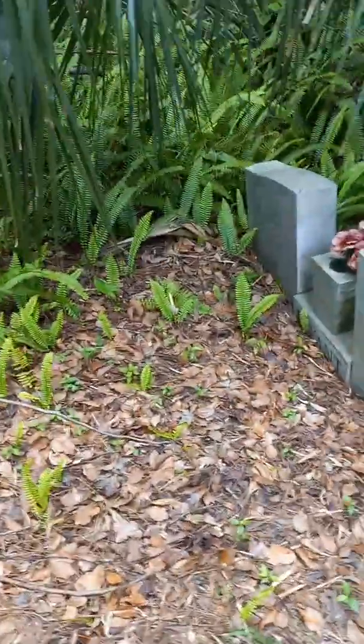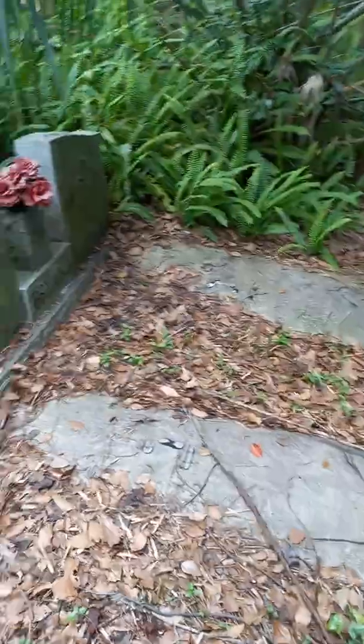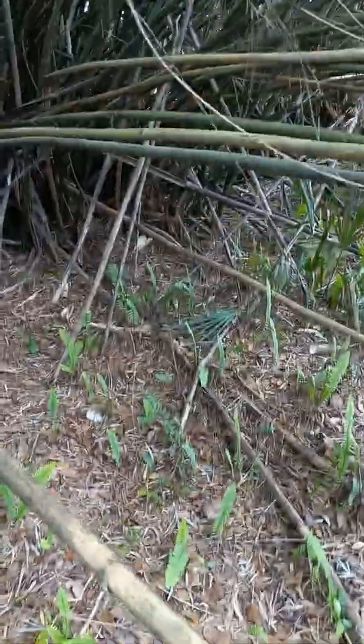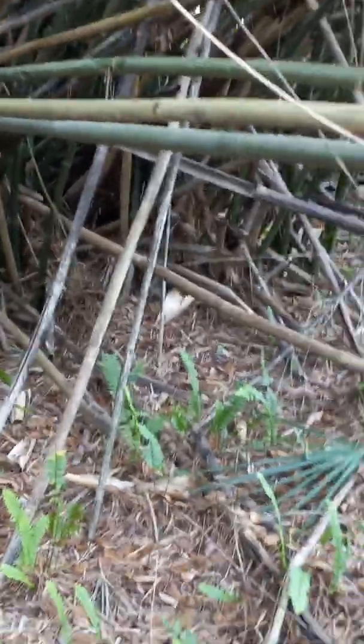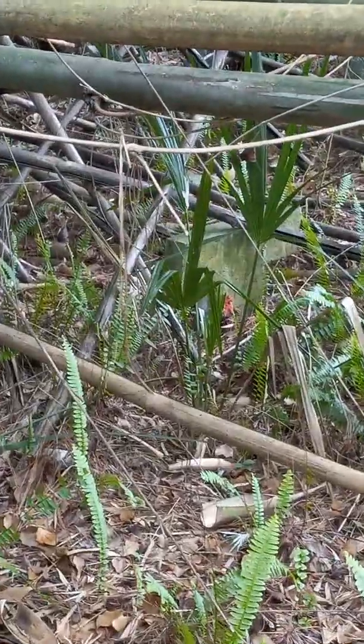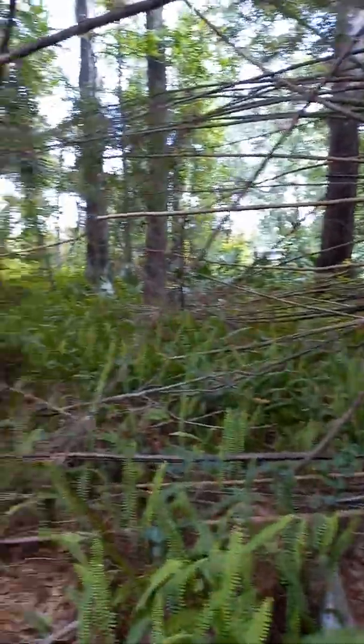Much smaller. There's two people, 87 and 85. Someone's name marker. Look at this bamboo. And I'm not going to walk back there, but can you see? There's a stone in there. Let's see. If I was going to be buried, that's how I would want to be. I would want to be in there where nature took over. I think it's the headstone and the footstone. I can't tell if there's any more here.